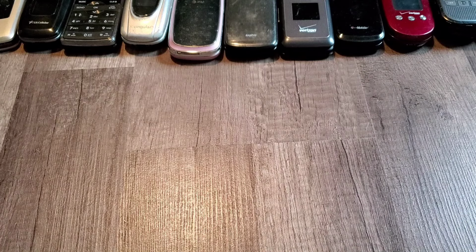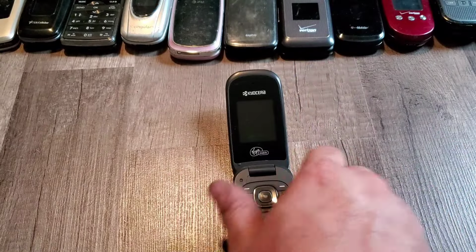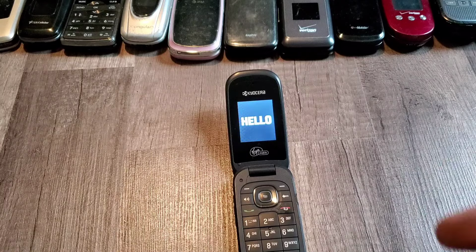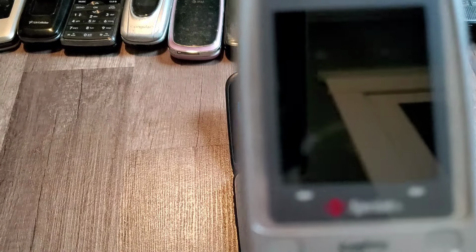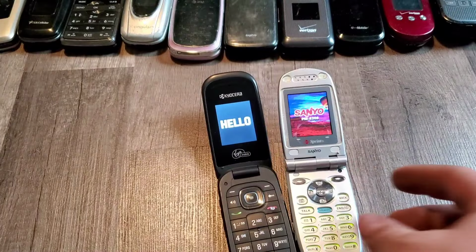Let's see, we got phones mixing them together. Here's a Virgin Mobile Kyocera. It's the S2000, I think. S2100. Okay, close enough. I do have another one I just got that needs a battery and a back, but it's literally like brand new. So I'll probably take the back and battery off of this one and put on the other one. I thought it shut off. Okay. Here's a Sanyo SCP, maybe PM8200. There you go. I think it's the second one I have.